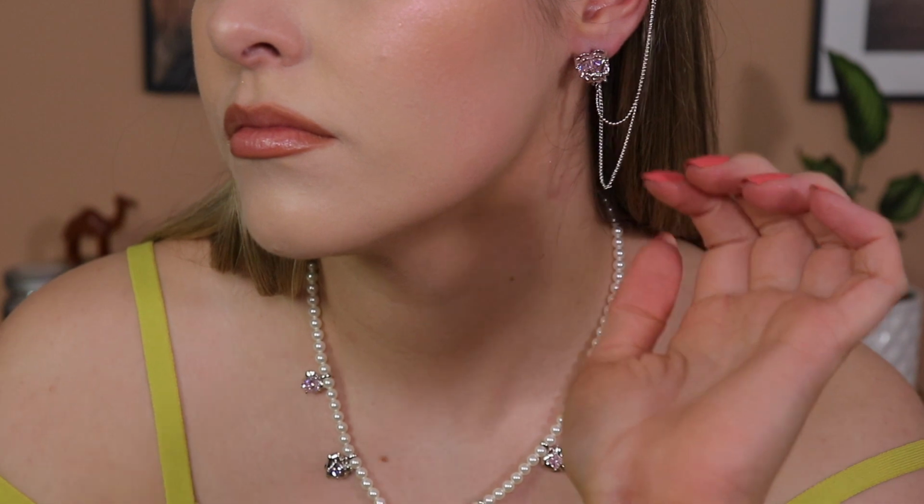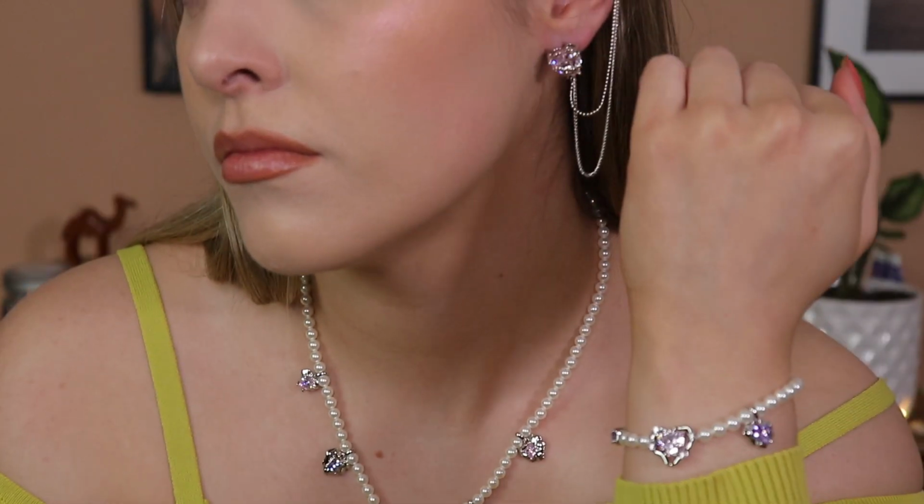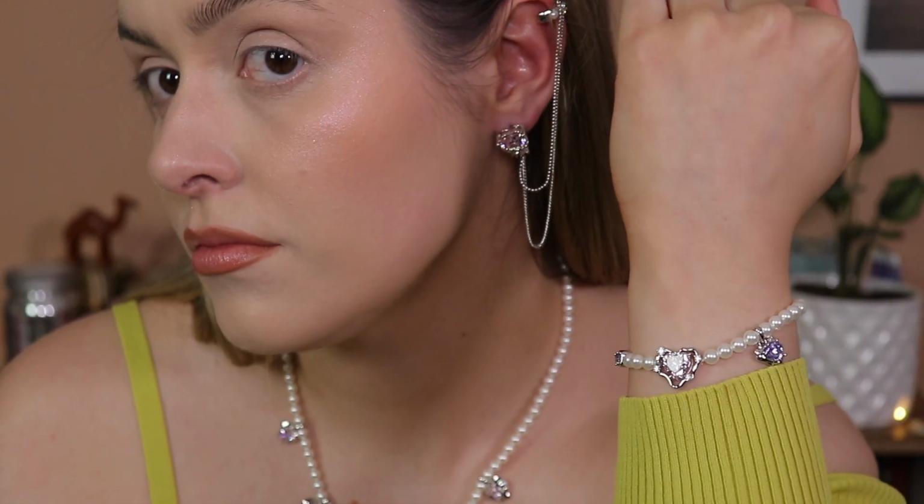So you've got 2 studs, which are the pink, beautiful gem, and then you've got the really cool metal knot going across it. But then on the other one you've got this really cool cuff. I don't own anything like this and I think it's actually really cool and really kind of edgy. So the jewellery for me is honestly so cool.